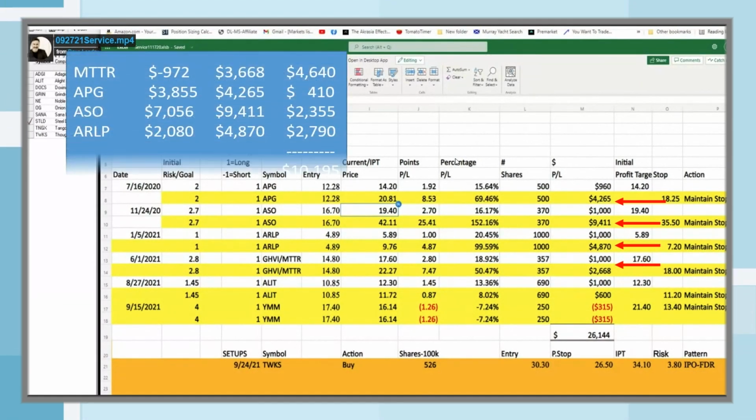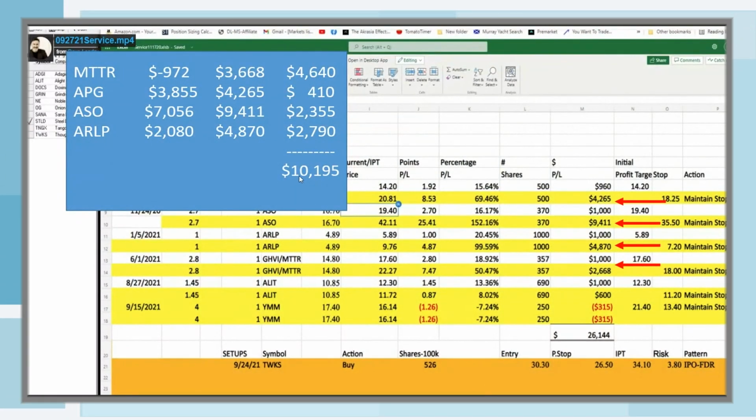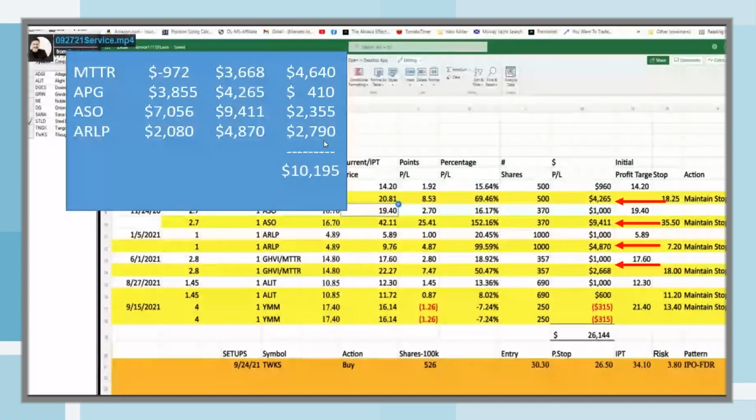If we go back to the spreadsheet, and I just grabbed all the numbers, we were down $972 in total on MTTR, and that actually turned to a positive. The swing trade plus the remainder, today maybe not quite as good, but if you add all the changes up, you can see that there was another $10,000 gain from that prior spreadsheet. Now, they might have had some losses in between, but the point is sticking with these stocks longer term, an extra 2 months on all of these. So far, so good. Knock on wood.